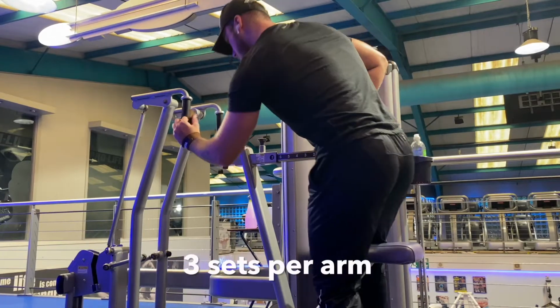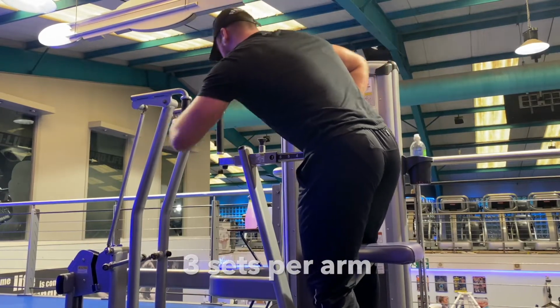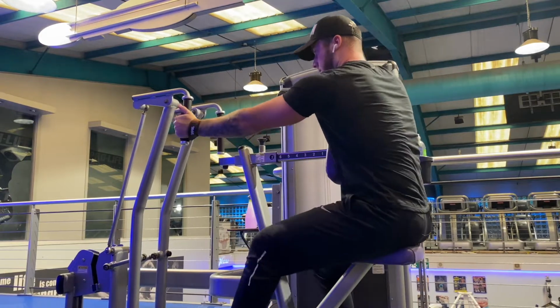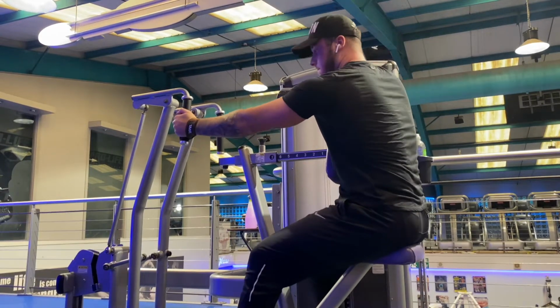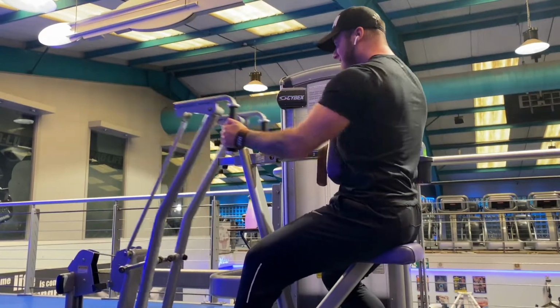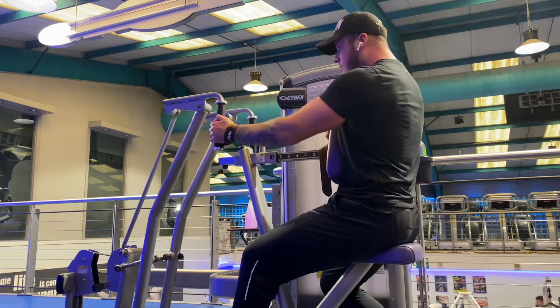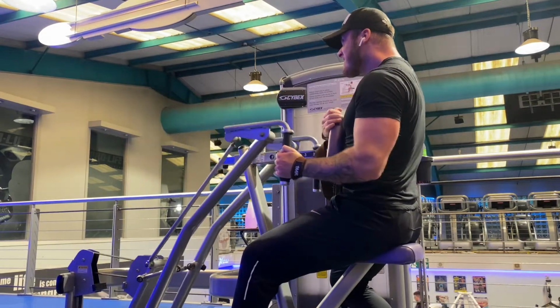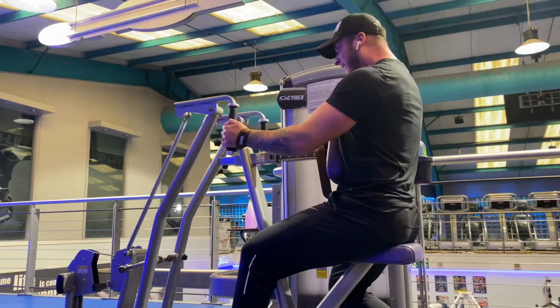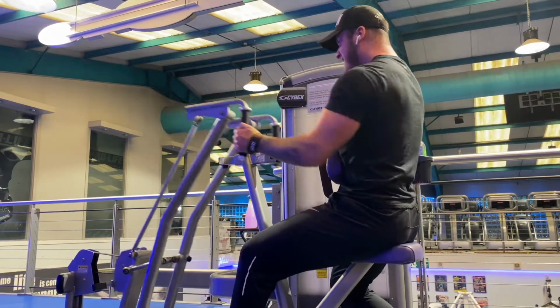So now that the upper back is kind of thrashed, now we're going to try and create a bit more of a bias to the lats. So we know the elbow position is going to dictate what part of the back we hit. Any time the elbow is in line and coming into the hip here, we're going to create a little bit more of a lat bias. I'm going single arm here just so I can really dial in and contract that lat as best as I can, using that chest support for a little bit of added stability.